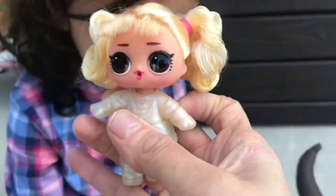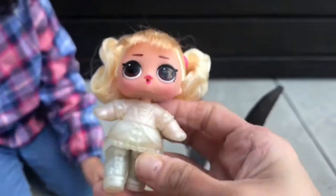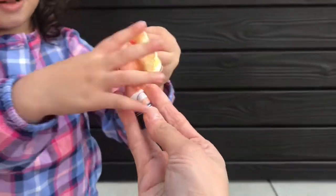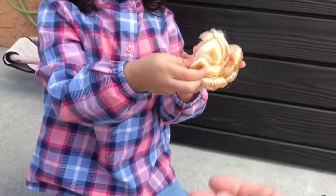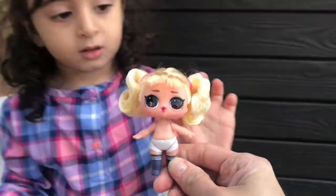Let's see. How cute is this little girl? Okay, let's get rid of the neck. Let's take off this plastic and see the rest of her. Oh my goodness, kids. Look how cute she is. She has pigtails. Look at those baby socks. You love her, Nuna?